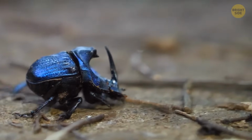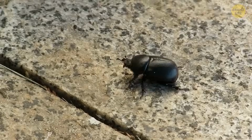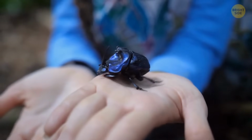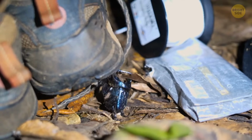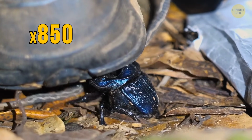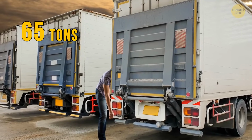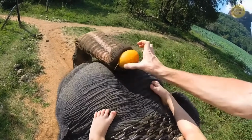That's only to move leaves and sticks out of their way, and to stop other males from coming into the female beetle's area. Not only have they got a horn on their head, but they've also got Herculean strength, able to lift 850 times their own weight. It's like you or me lifting 65 tons or 11 elephants. Hey, let's try it. Nah.